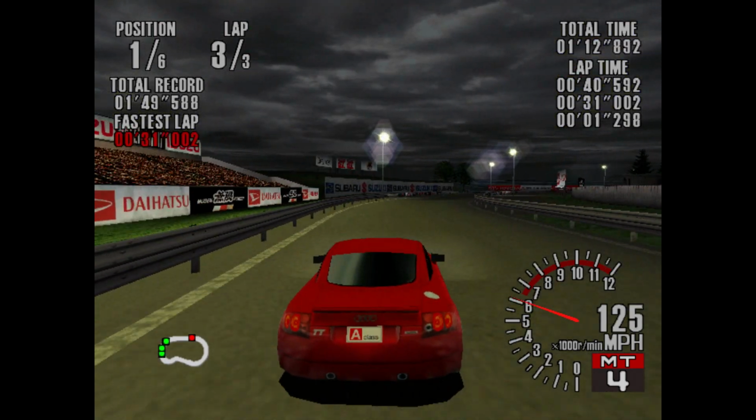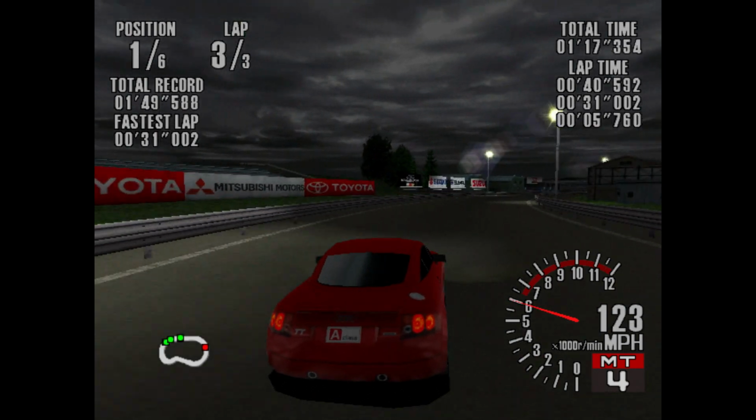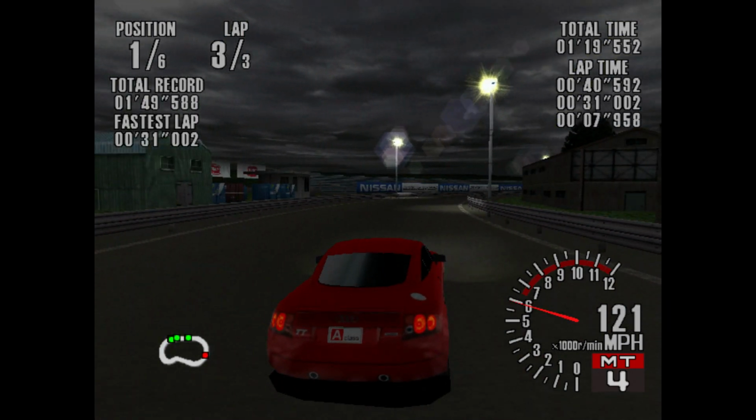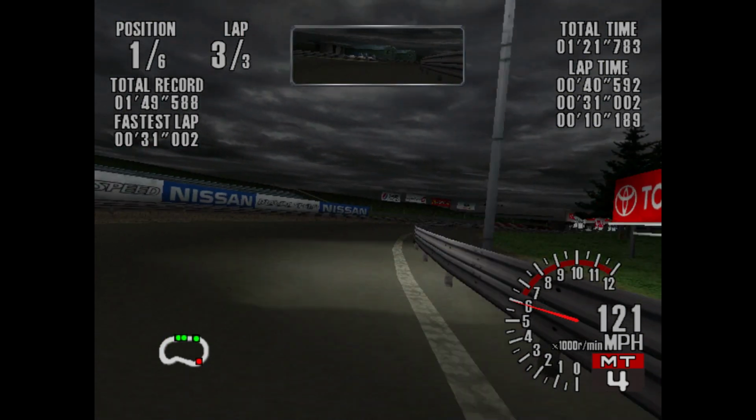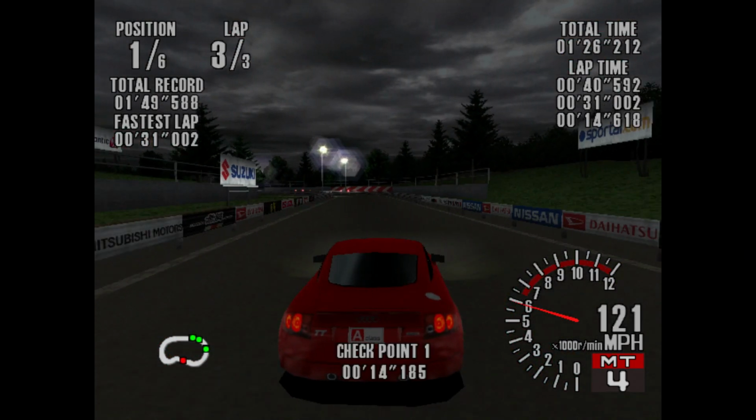Also, this is a 3-lap race around here for once, which is a nice change of pace. But the main issue why I don't use Redream actually comes down primarily to the audio. It's an audio-based issue.